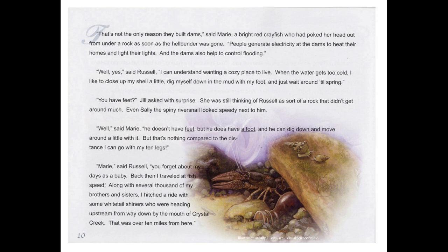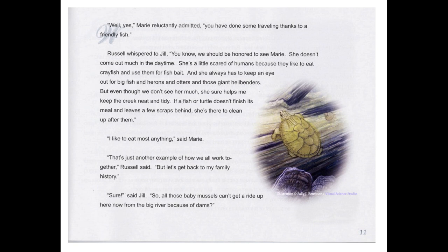"Marie," said Russell, "you forgot about my days as a baby. Back then I traveled at fish speed. Along with several thousand of my brothers and sisters, I hitched a ride with some white-tail shiners who were heading upstream from way down by the mouth of Crystal Creek. That was over 10 miles from here." "Well, yes," Marie reluctantly admitted. "You have done some traveling thanks to a friendly fish."